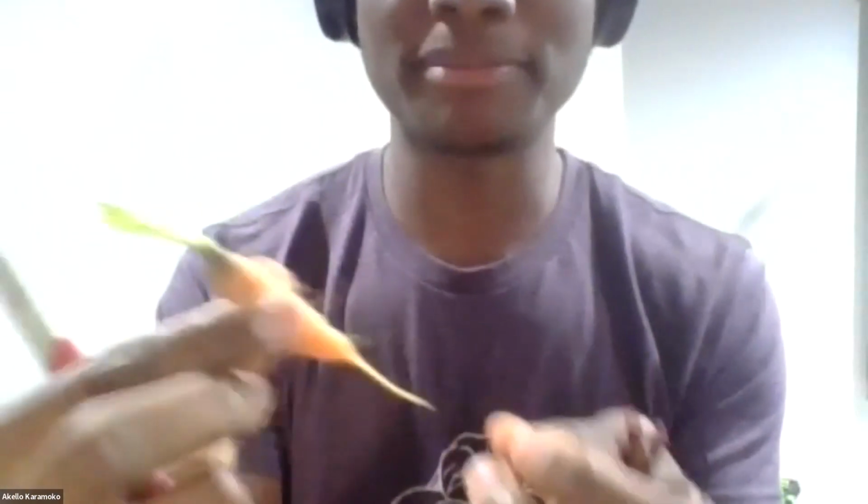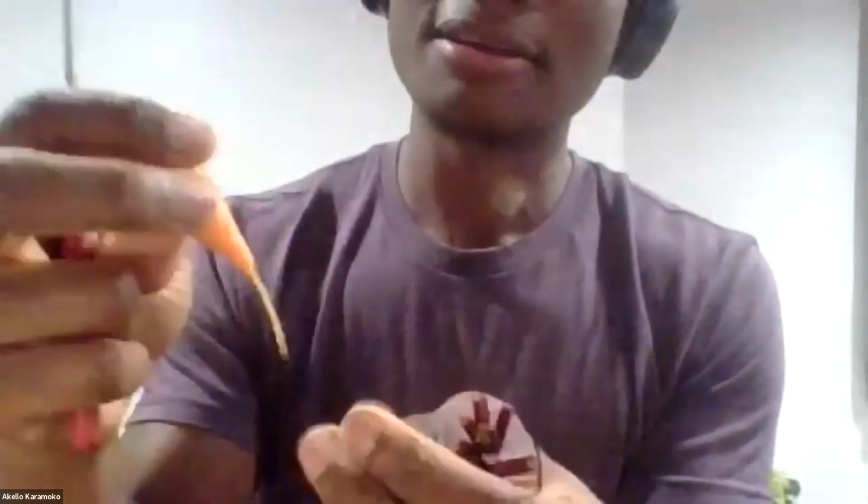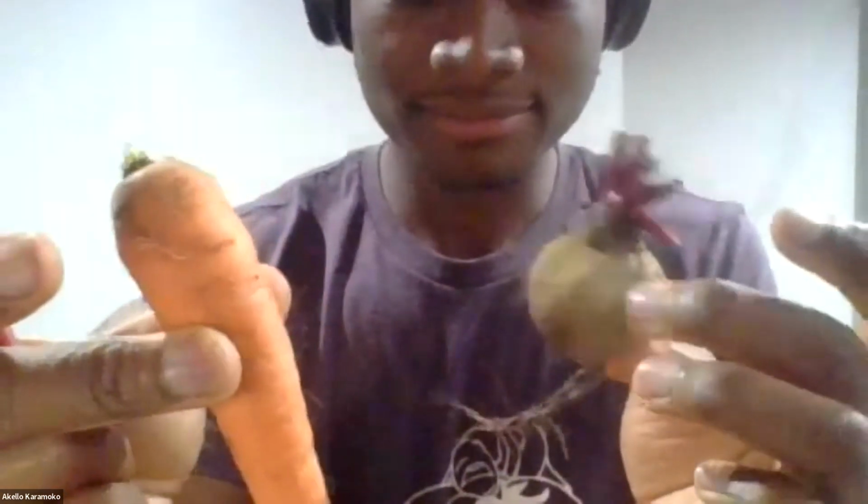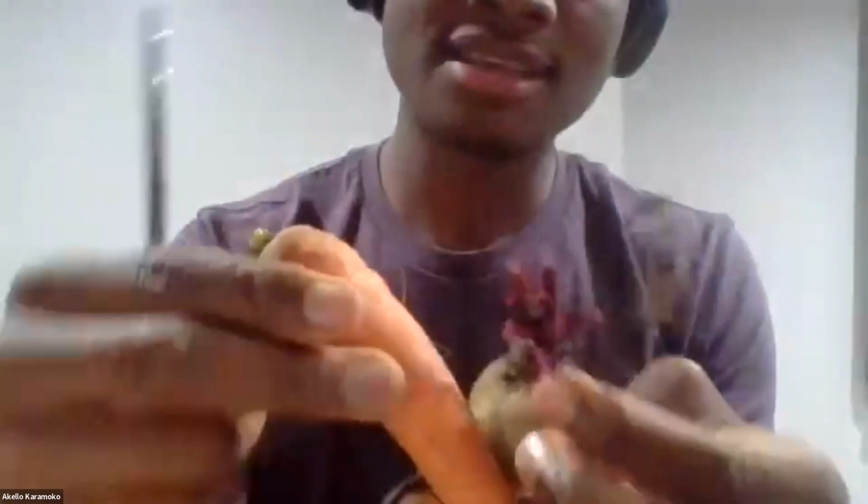Same thing goes for the carrot, topping it. You do want to leave a little bit of it. You don't want to cut it here where it won't be growing back. And we want to make sure that that root system stays intact when we plant it. So this is how we want to save our biennial crops.